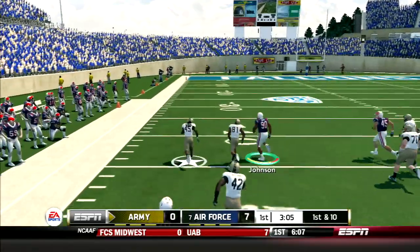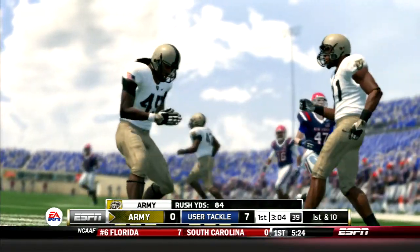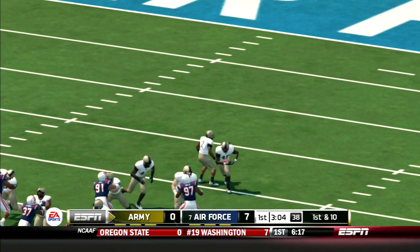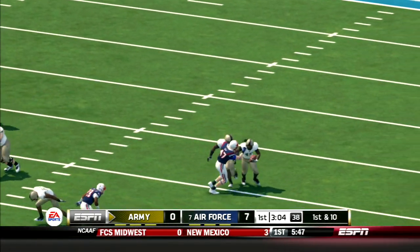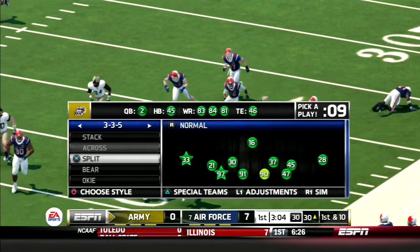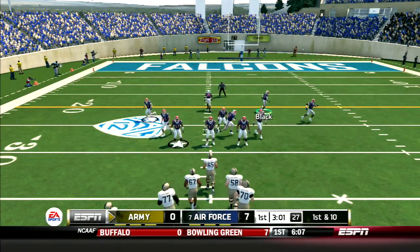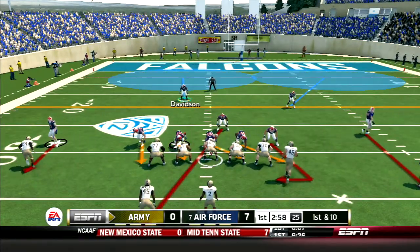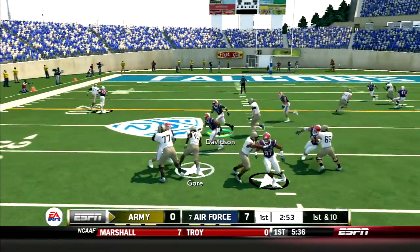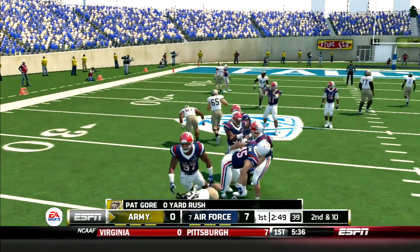He's to the 40. And he's taken down at the 30. First down and 10 to go after the big gain on the run. Runs it and he stops short of the line of scrimmage.